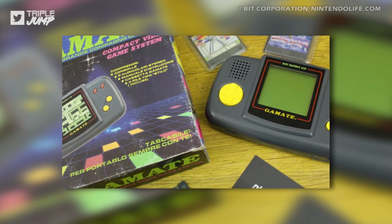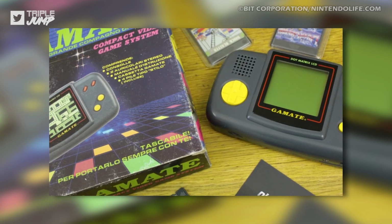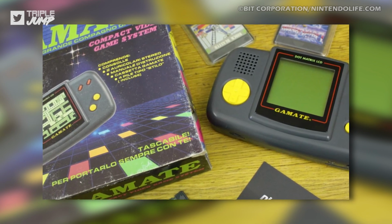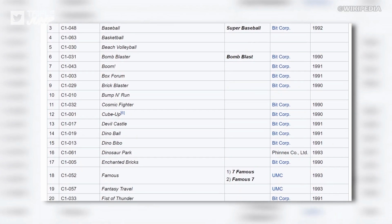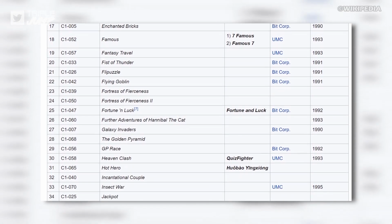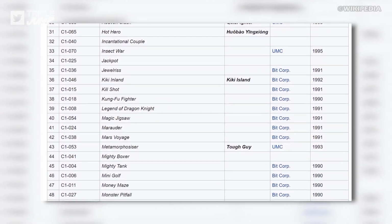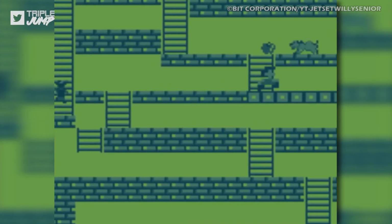It suffered all of the limitations of a Game Boy, the small screen, the motion blur, the kidney disease color palette, and had none of its advantages. There isn't any reliable data on how large the library was, but there seems to have been at least 72 games released, nearly all of which were simple clones of better games you would rather play elsewhere. The one advantage the Gamate had was its price.